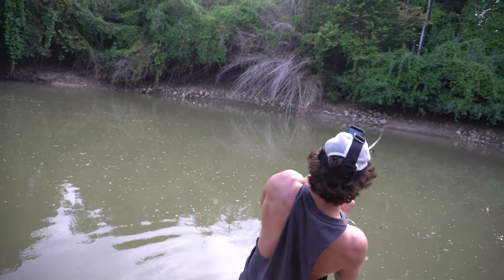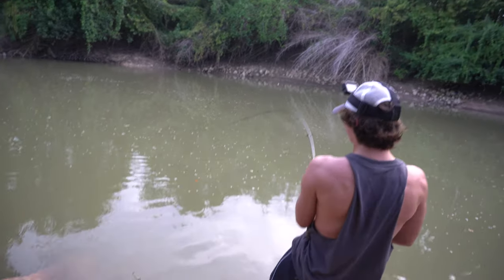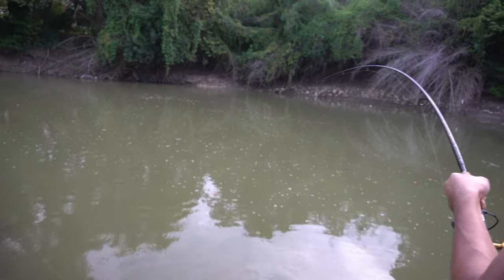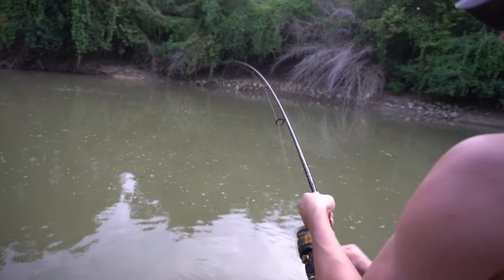Is it a fish or a turtle? Don't let any slack. I think it's a soft shell. Is it coming? No, that's a big fish. That's a big fish. A big fish, bro. Keep the rod up.